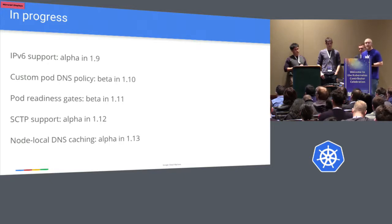A bunch of things are also in flight. This is where the exciting stuff is. We have IPv6 support in Kubernetes. I don't know if you knew that, but it's alpha in Kubernetes since 1.9. The team that's been working on this has been working on continuous integration and development, and has been working on the follow-on to this, which is dual stack v4 and v6 at the same time.